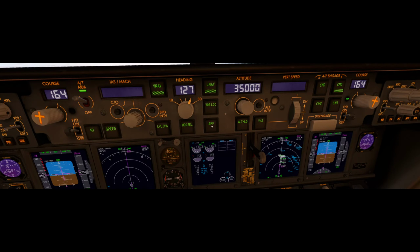Approach mode, I can use it in two ways: for LPV approaches, or I can use it for localizer and glide slope, normal ILS. Alt hold, pretty much self-explanatory, as well as the vertical speed with the vertical speed wheel and window. And then there is the other course. I will keep the altitude intervention button on one side to explain it better during descent.